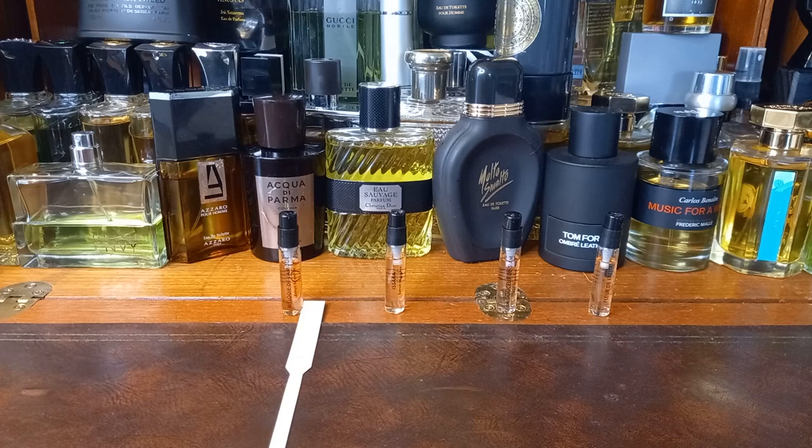This is very traditional. It's very tonka heavy, got that shaving foam type of thing going on. Tobacco, yes. This does smell more familiar. I feel like I've smelled this before. It's good quality, absolutely. It's very well made. It's round, it's warm, it's fresh.